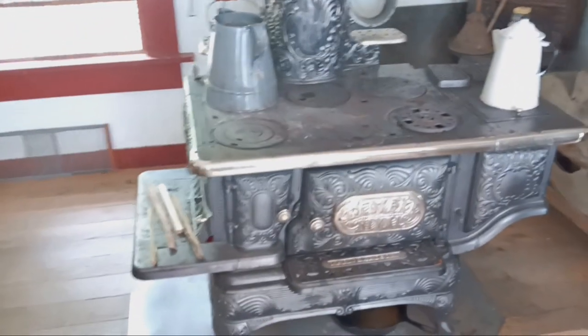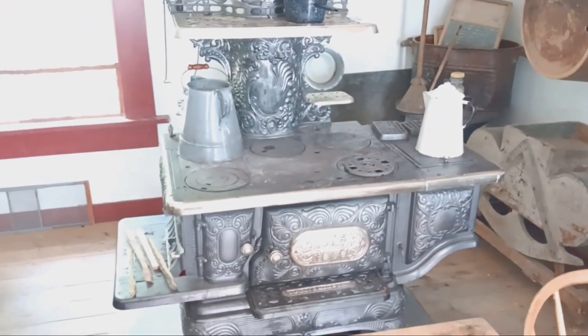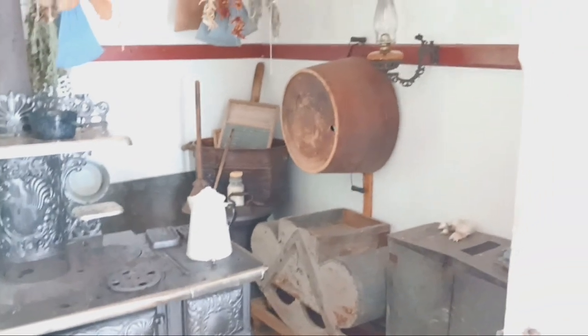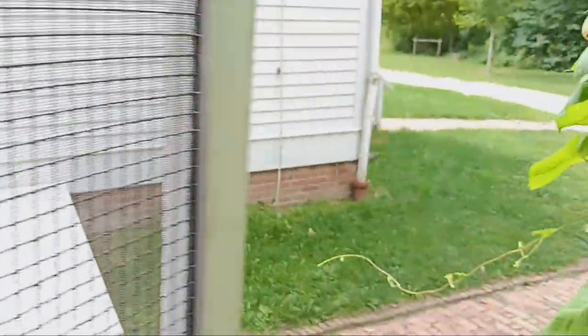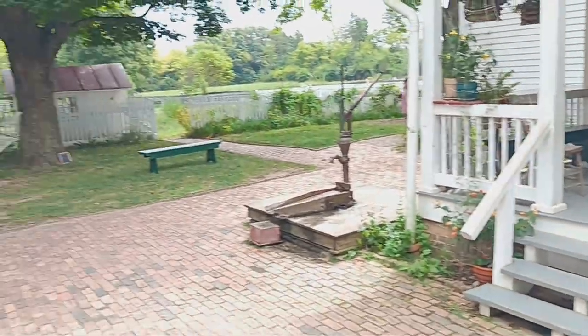Okay, so this is the summer kitchen, she told me, and then they moved the stove into the house in the winter, and they cook in the house in the winter. They don't want this heat, and I can understand it because it's warm in the house in the summertime. I have no idea what they're ringing for, I guess chow time. Time to eat.